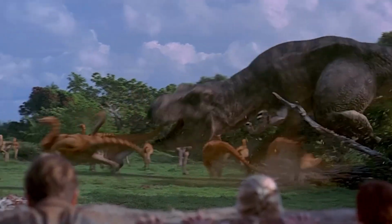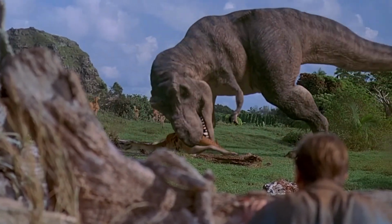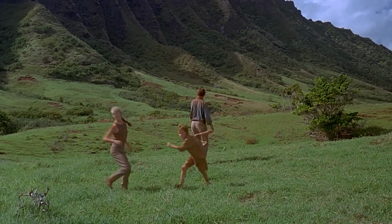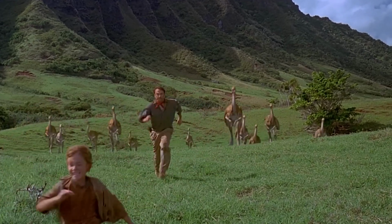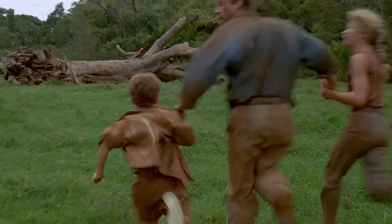It indeed lived at the same time as T-Rex, making this predator versus prey relationship an accurate representation. It could have been 1.9 meters or 6 foot 3 inches tall at the hip, thus towering over Lex and Tim and likely Dr. Grant too.